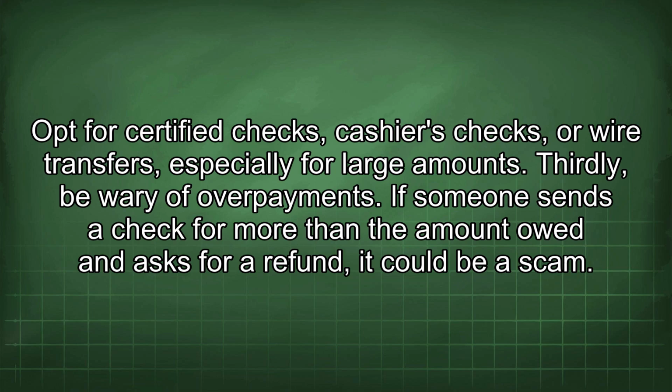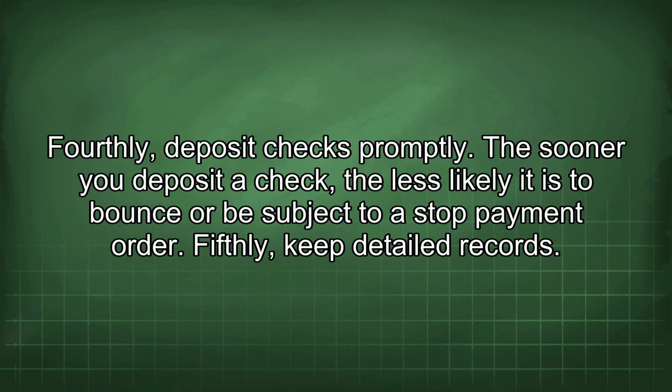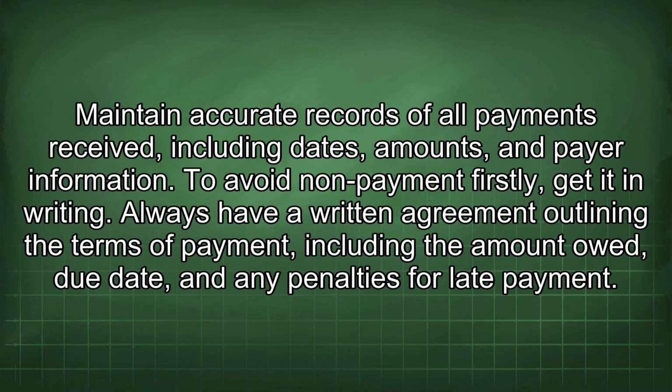Thirdly, be wary of overpayments. If someone sends a check for more than the amount owed and asks for a refund, it could be a scam. Fourthly, deposit checks promptly. The sooner you deposit a check, the less likely it is to bounce or be subject to a stop payment order. Fifthly, keep detailed records. Maintain accurate records of all payments received, including dates, amounts, and payer information.